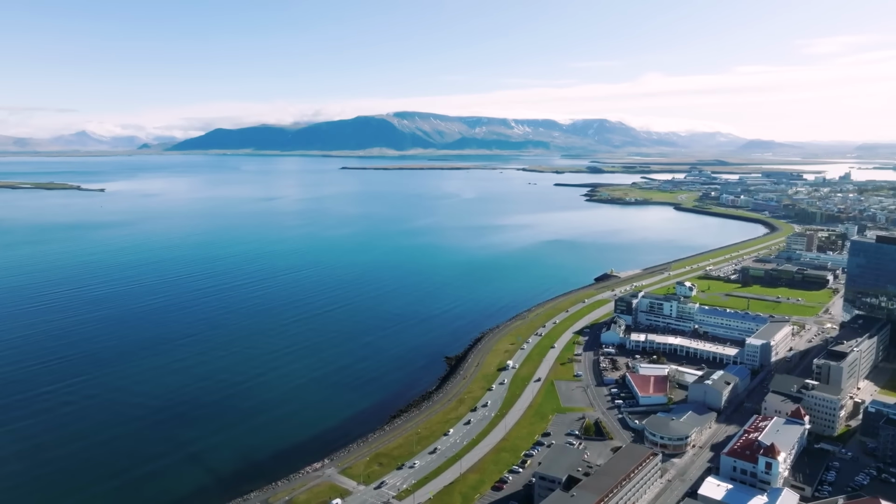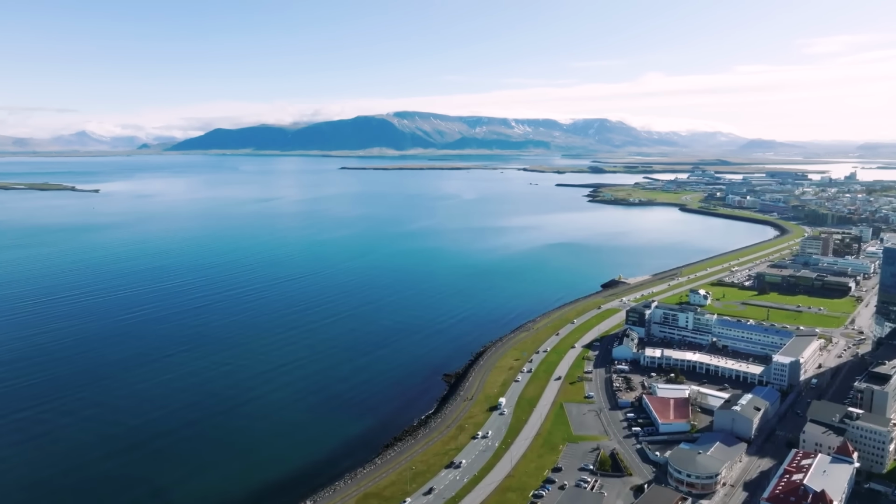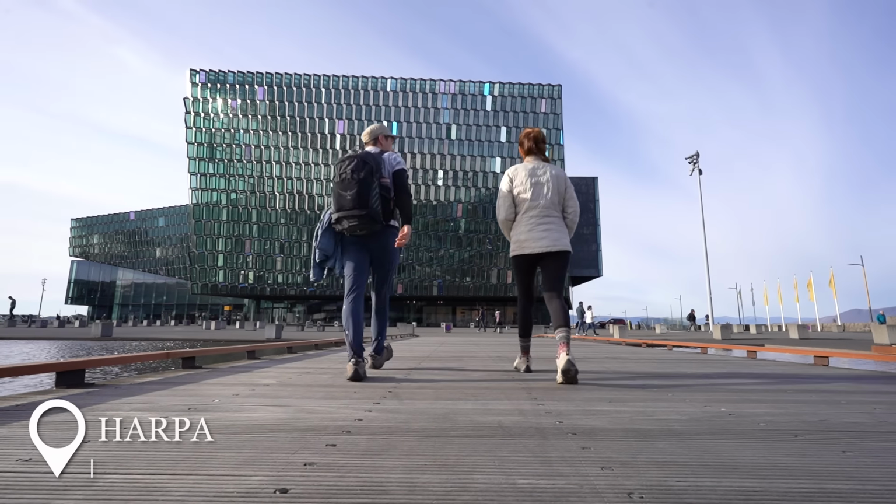Well, now that we have acquired our ornament, we are actually going to walk to the coast, and I can already see these huge mountains in the distance with the water in front. And I have to say, it has just been such a beautiful day. Could not have asked for better weather.